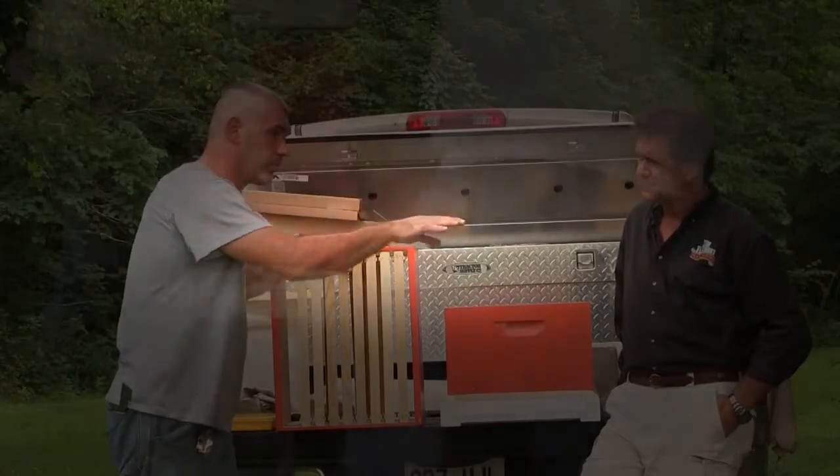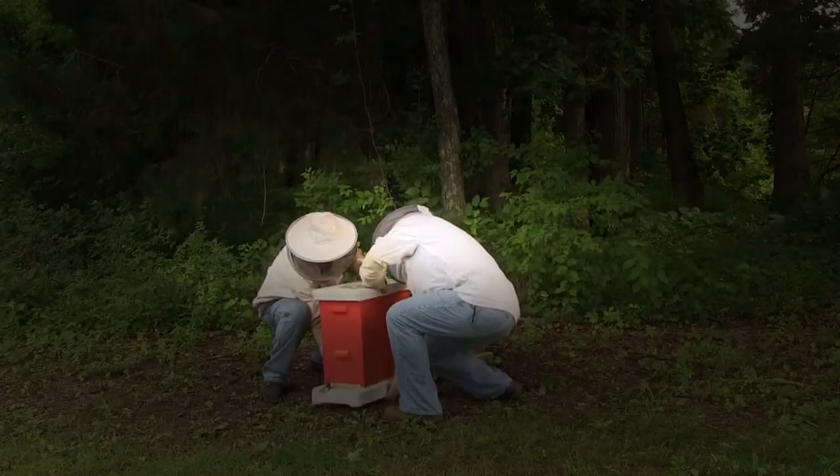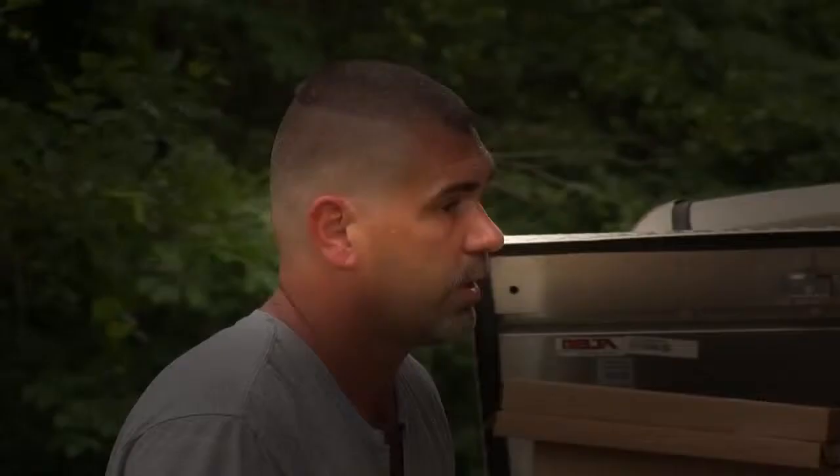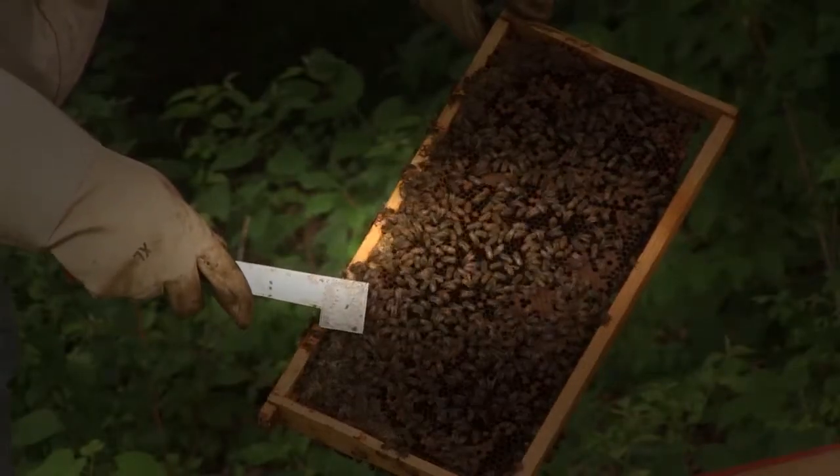Now, what we're going to have to do is pick the box up, set it in front, and move our blocks and stuff around, because it takes 3 blocks for these bigger boxes. Get them situated. Then the very first thing I'm going to do is find the queen. And once I find the queen, I'm going to stick her in the center of your bottom box.